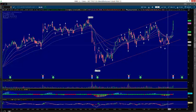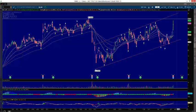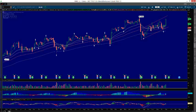So it basically held its support down here and just started pushing. So I like this one for some continued Momo into tomorrow. Watch this one to see if it can push and break this high right here. This is the most recent high, at least within the last 3 years.